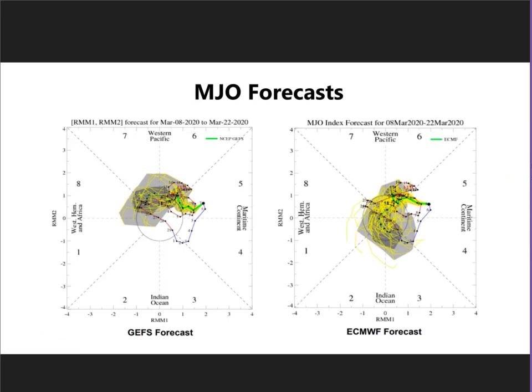All right, looking at the model phase diagram forecast, on the left we have the GEFS, the GFS ensemble, and on the right we have the European model ensemble. And you can see that they have very different solutions. They both propagated initially from zone 5 to zone 6, but then the GFS is more optimistic with the Madden-Julian preserving its structure, whereas the European model ensemble says, no, we don't really know what's going to happen once we get into the second half of March. So yeah, there are discrepancies in the forecast.